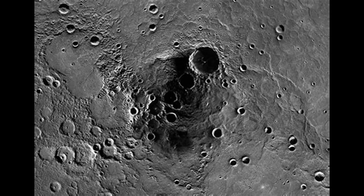Now, the BepiColombo mission is currently heading to Mercury. The European and Japanese space agencies joined forces and sent it into space in 2018. The arrival of the expedition to Mercury is expected in the year 2025.